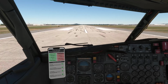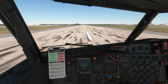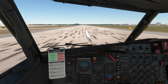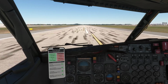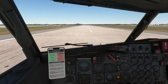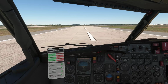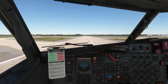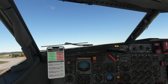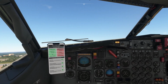I don't think it gives you much for airspeed callouts. At 80 knots, 100 knots rather. V1, rotate. Nice and easy. I don't have Rachel to do landing gear up for me, so we'll do it ourselves. Positive rate, landing gear up.